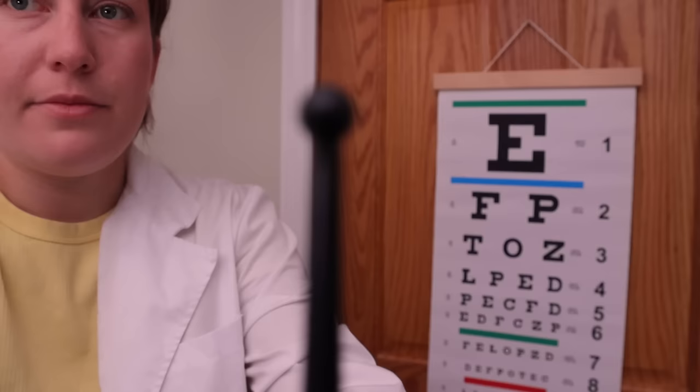Good. Can you follow the tip of my pen here and just follow it everywhere it goes? Just look at the pen. Good. And can you look back behind me and ignore this? And now look at the pen. Good. And look back at the wall and back at the pen. Okay, so a little bit of blurriness there, but otherwise pretty good.